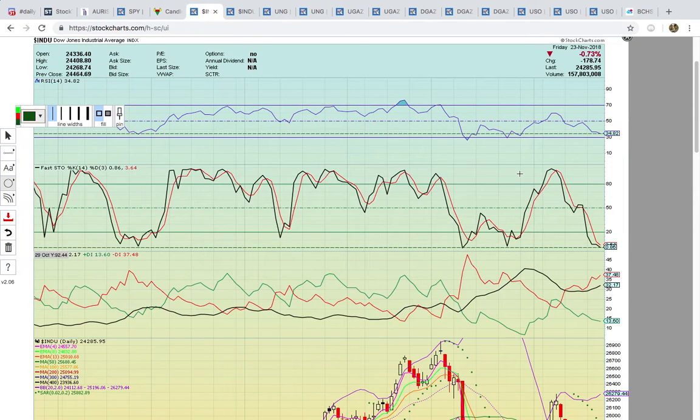Okay, let's take a look at Dow Jones Industrial Average. The Dow Jones Industrial Average is at very oversold levels on Fasto right now. As you can see down here, it's at 0.86, and this is historically a level that it tends to get a technical bounce off of.